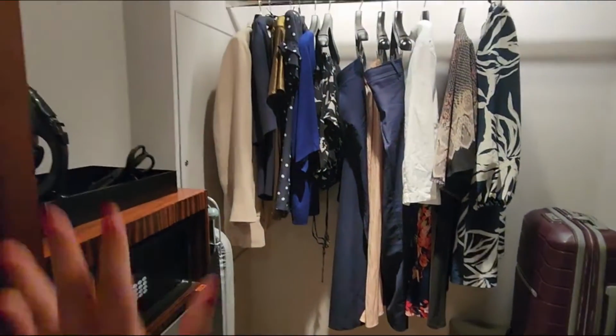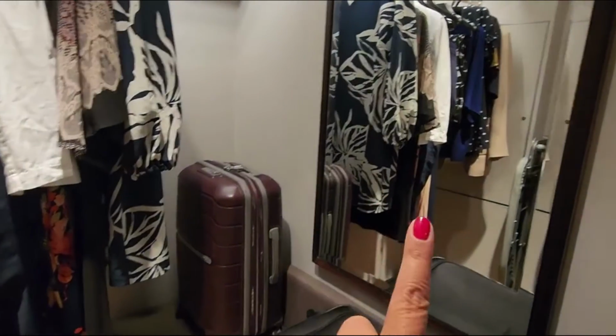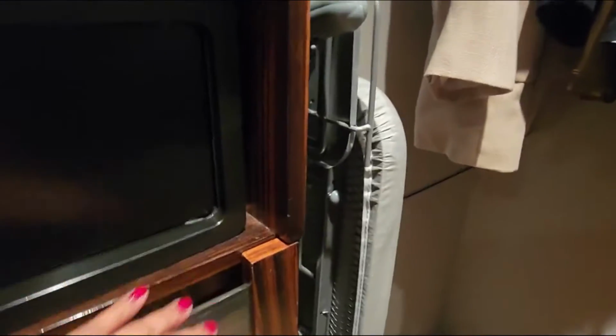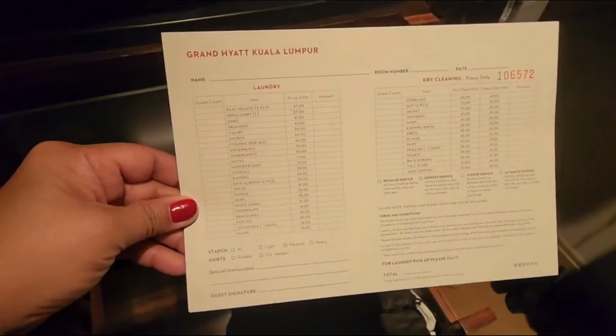So to the left here, this is the closet. The light turns on when you open the closet. A little messy, but I did my best. Mirror over here. Two drawers down here. Ironing board is here on the side. And then we also have the safe and drawers, more drawers. Down here, they do have laundry service, in case you need it.